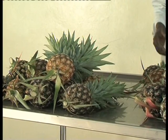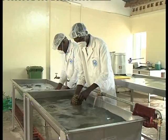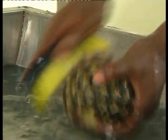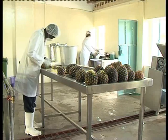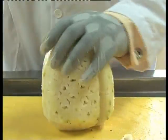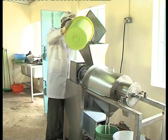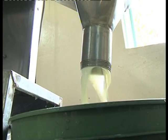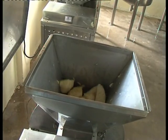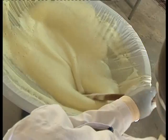After weighing and knowing the quantity that is delivered, this is sorted and graded again. After grading and sorting, there is the preliminary processing that involves cleaning, after which the pineapples are peeled and the inner core is removed. After removal of the peel and the inner core, they are sliced and extracted using a pulper or a fruit press. Depending on the product that you want to make, if you want to make natural juice, then that pulp after sieving is only heat treated and packed as such.